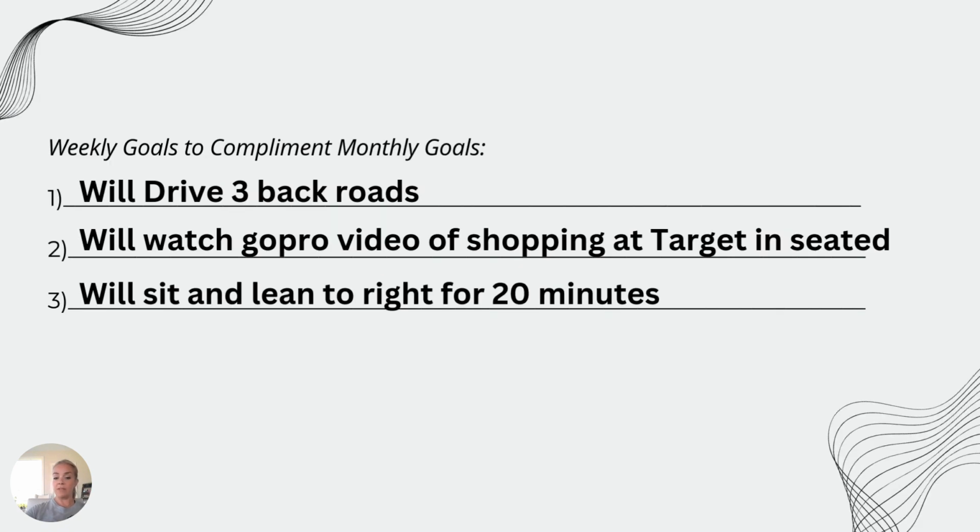So we have our monthly goal, and now we try to start to be creative. How are we going to achieve that? Because it's not going to happen overnight. We have to set little goals. So each week, we set a goal. I will drive 3 back roads. I will watch a GoPro video of shopping at a Target in seated. And then, third weekly goal, I will sit and lean to the right for 20 minutes.